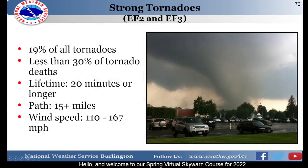Strong tornadoes, which would be EF2s or EF3s, account for about 19% of all tornadoes, and less than 30% of tornado deaths. Their lifespan is going to be a little longer due to the more favorable environment, and their tracks are a little longer, with about 15 miles as their typical path length. Their wind speed is going to be anywhere between about 110 to 167 miles per hour. So at this point, you're capable of taking off roofs or moving mobile homes.